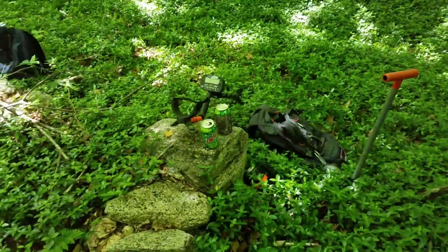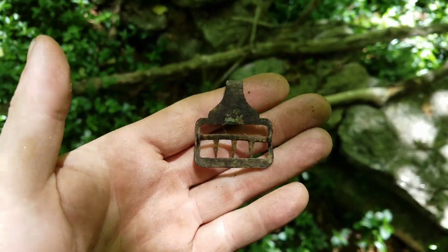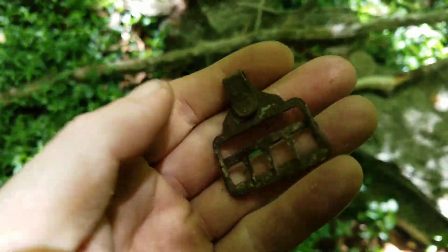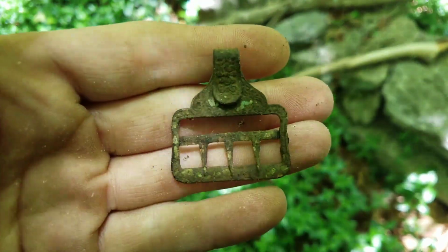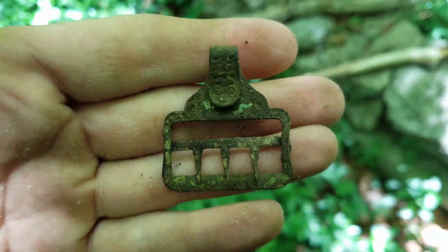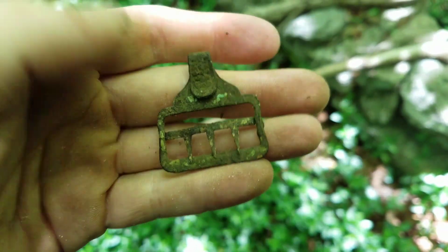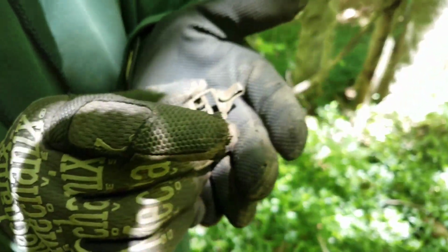Okay, so about 5-10 minutes has gone by and you can see I'm over here eating. And Tom pulled up a suspender clasp piece. The front of it looks like it's got a flower or something on it. Oh yeah, look, it does. It has designs on it. Sweet. Does have a pretty cool design on it.